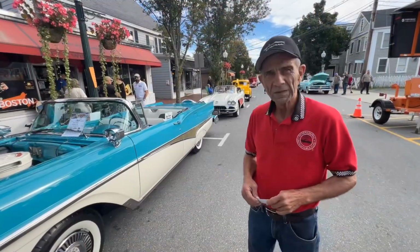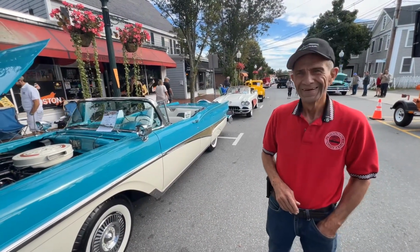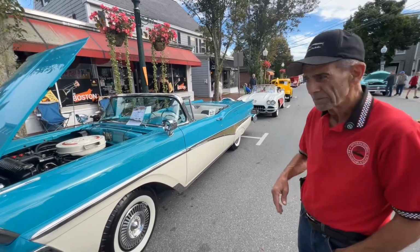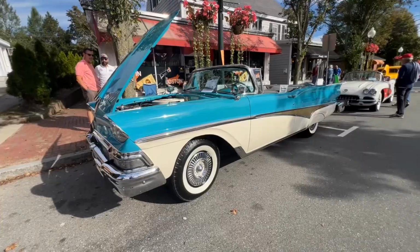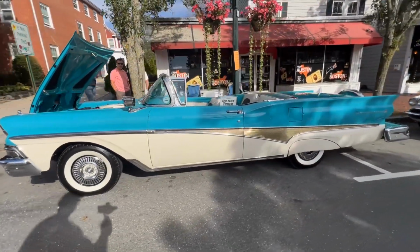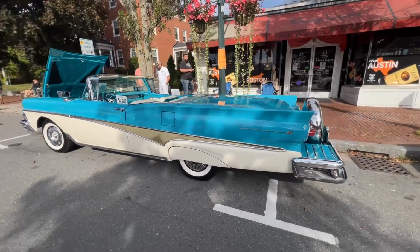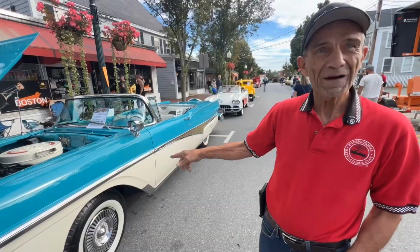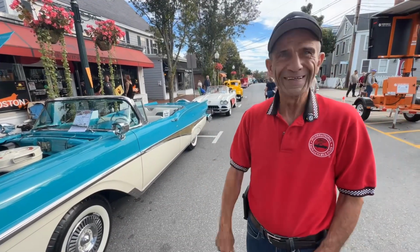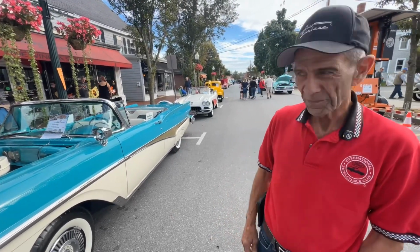So we're here with Bill, and Bill's going to tell us, because they said he's the Fairlane expert most of the time. So tell me about this one, Bill. This car came out of Missouri. The owner, I believe, passed away or was ill, and they decided to sell it. So he flew to Missouri to check the car out. And while he was there, they told him to come and find me. And you're up in this area? Yeah, Salem, New Hampshire.